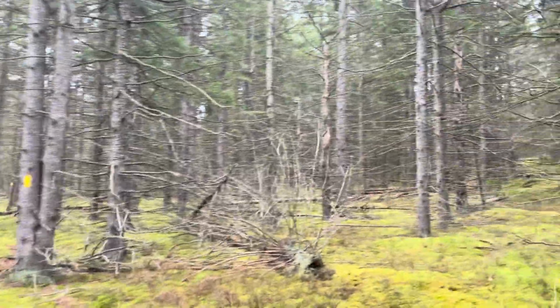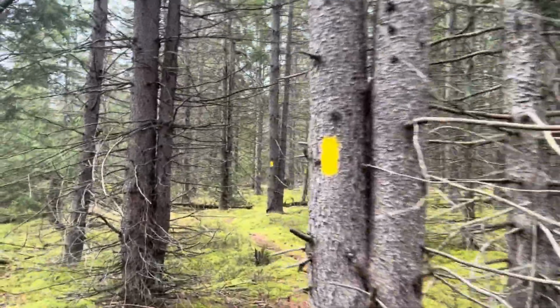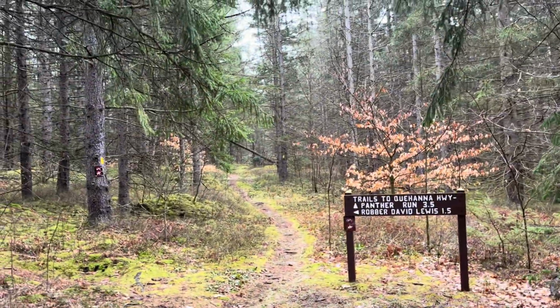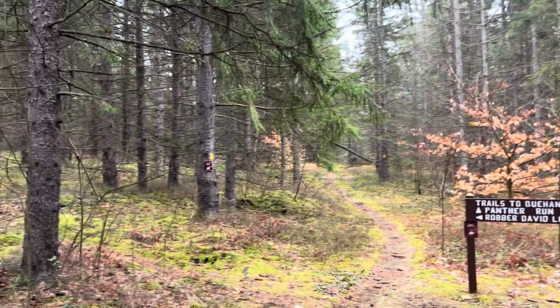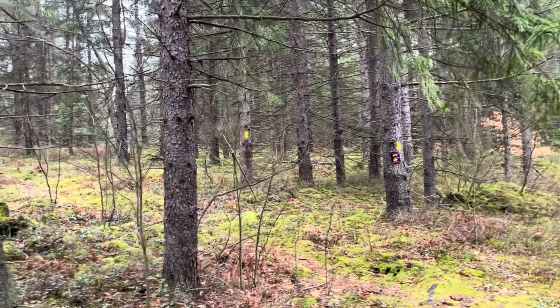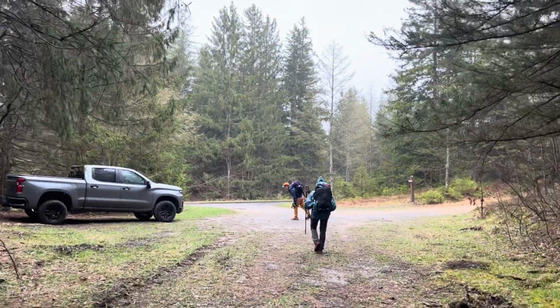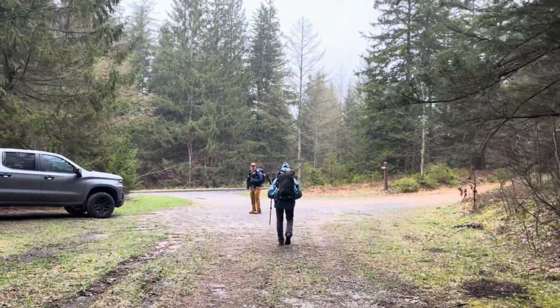Got a nice pine forest to get through. Always enjoyable. We just left that really nice pine forest. We were in there for a good 15 minutes maybe. Yellow continues up there, but I think we got to go over here. We got a small road walk to our next trail.